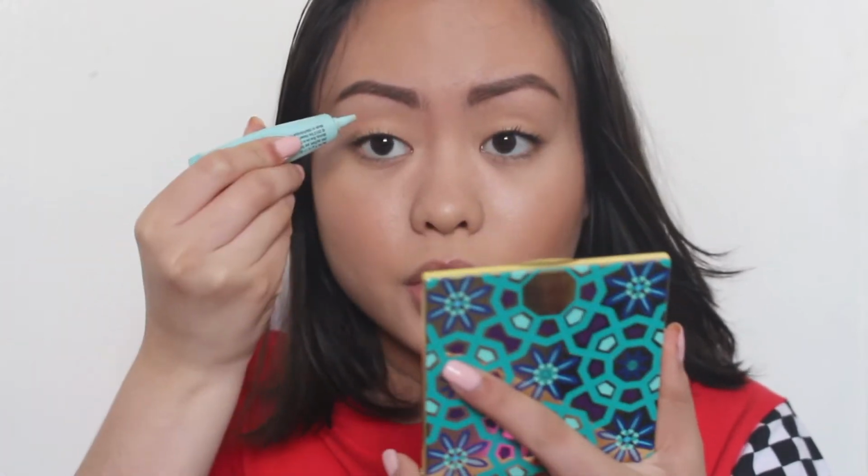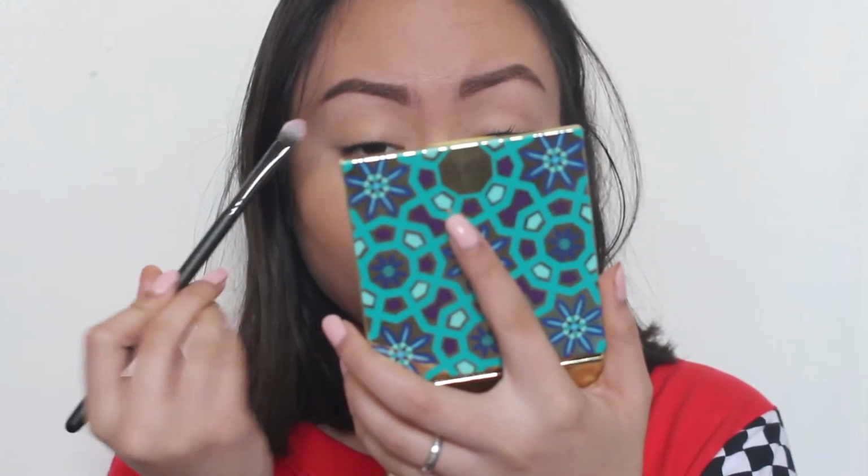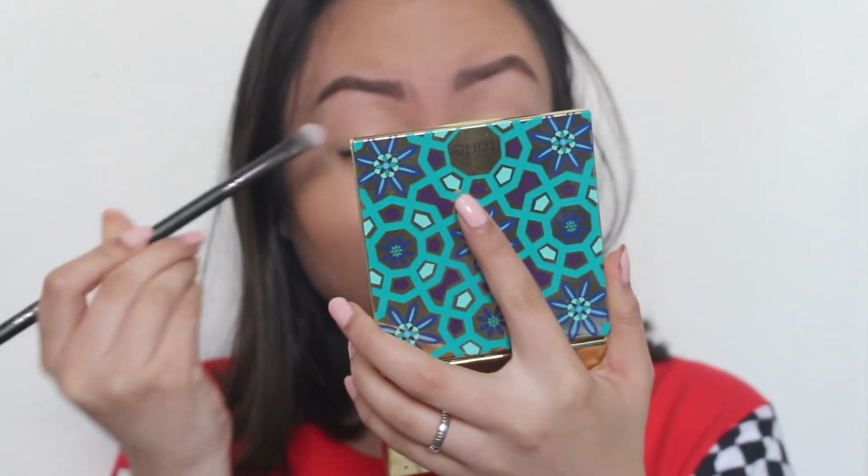First I'm going to apply my Too Faced Shadow Insurance. This is my favorite eyeshadow primer. So I'm just going to apply some. Okay, it just dripped down. And then I'm going to take an eyeshadow brush. This is the Luxie Precision Shader in number 239. I'm just going to dip my brush in there, and I'm using this as my mirror. I'm just going to apply it all over my lid, I guess.